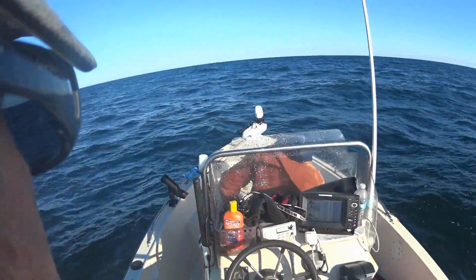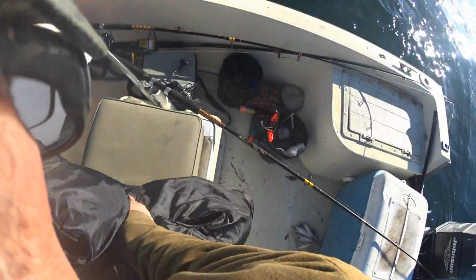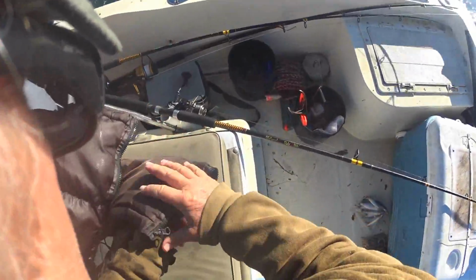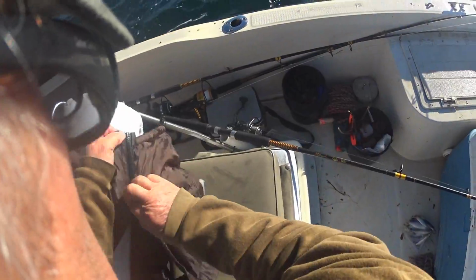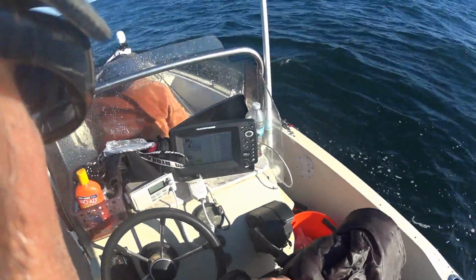All right, boys and girls, this was a very bumpy, wet ride out here to this super duper secret spot. My jacket got soaking wet, salt water. That's all right, part of being a fisherman. But according to the weather guy, it's supposed to not be bad all day. Lessen up as the day goes on, so we'll see.